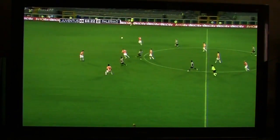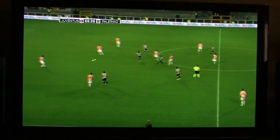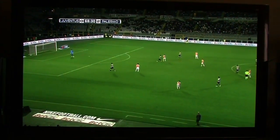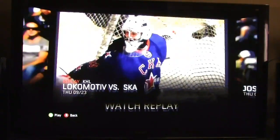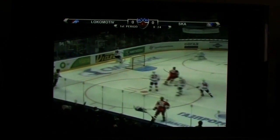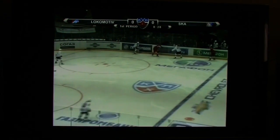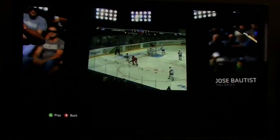But okay, that was interesting. This actually looks a lot better than the golf did, but it might just be because most of the screen is full of green. So we'll jump out of there. Here you see you can watch a replay of something that's already happened. And that one's not even widescreen. I'm going to get out of there real quick.